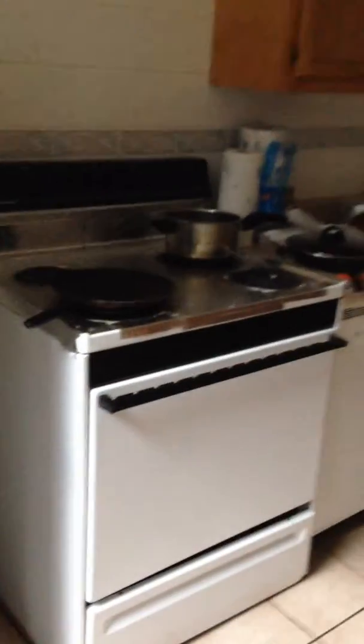Full fridge, full-size stove, dishwasher, full-size. Lots of cabinets, and over here, lots of cabinets, good counter space. Lots of cabinets, they're packing to leave, hence all the stuff, and a fire escape right here.